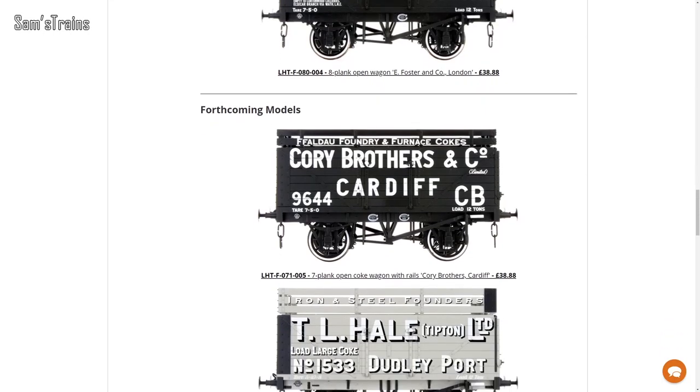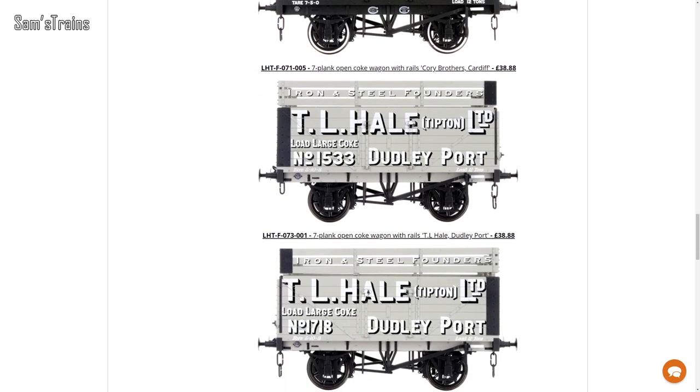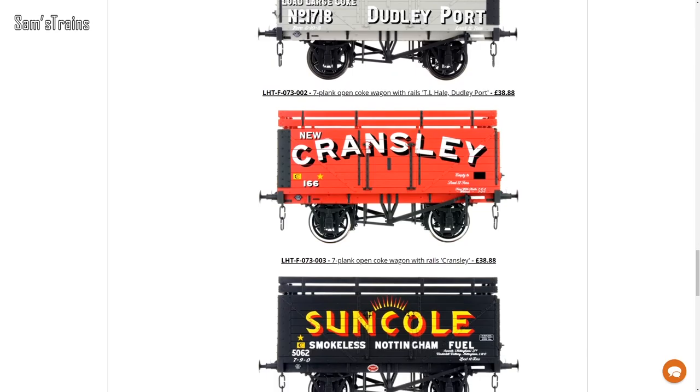There are also versions with rails to follow, as you can see, which I think look even cooler. Adds a little bit of extra height to them. I think that would look nice against my existing wagons, which I think are just 6 or 7 planks without the rails on top. So yeah, that's pretty good.